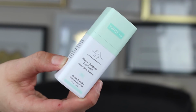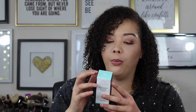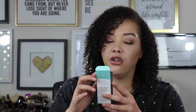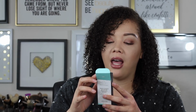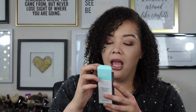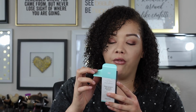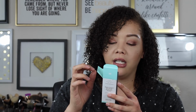This is the Shaba Complex Eye Serum. It says Awaken and Renew. It says that it has copper peptides, and I honestly don't even know what this claims to do. It says it is a silky eye serum formulated to help tackle the major signs of aging under and around the eye, including the look of fine lines, wrinkles, dark circles, and puffiness. With a powerhouse blend of copper peptides, Shaba Complex renews the fragile eye area for a firmer, more elastic look. The result is an awakened, youthful, and radiant appearance.